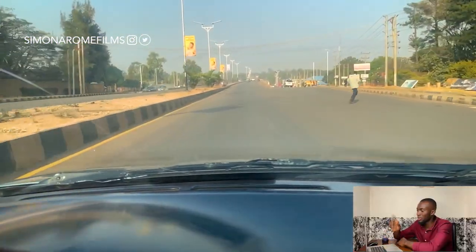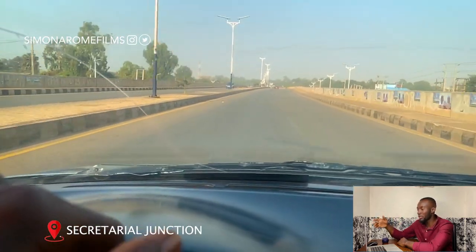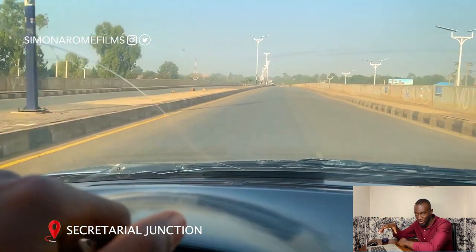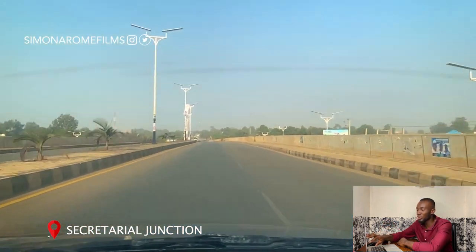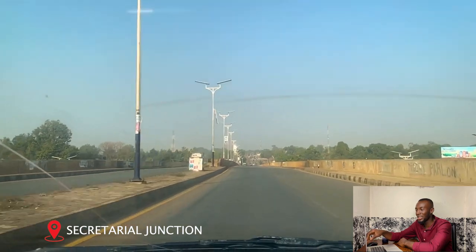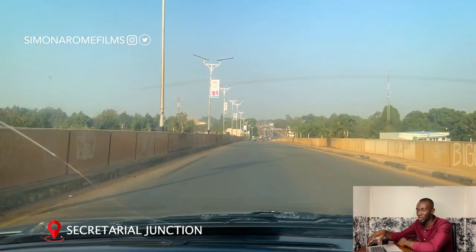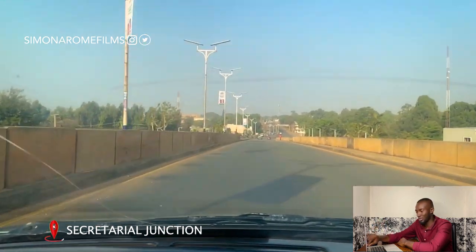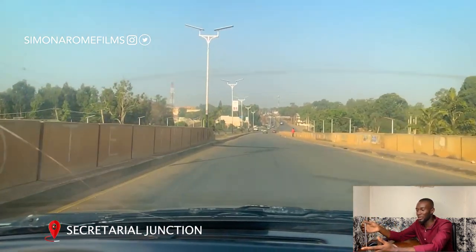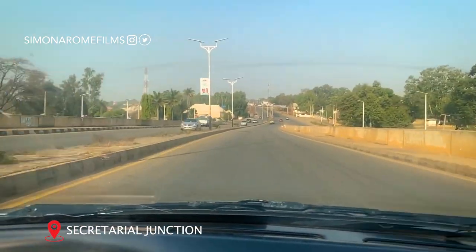So this place is still part of Yakubu Gowon. We've left Old Airport already, and this particular place is called Secretariat Junction. This used to be one of the most crowded areas. There used to be mad traffic here, but after the bridge was constructed, it resolved that issue of traffic. So this is actually the longest bridge in Jos right now.